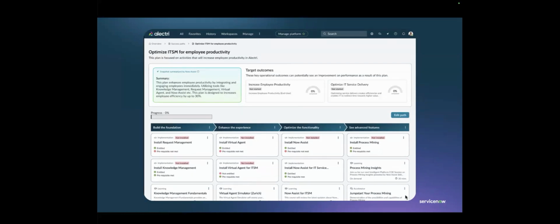With success paths, I have all the relevant data I need on one page. At the top, a clear summary, measurable outcomes that are important for my business, and down below, a tried and tested blueprint on what to do next.